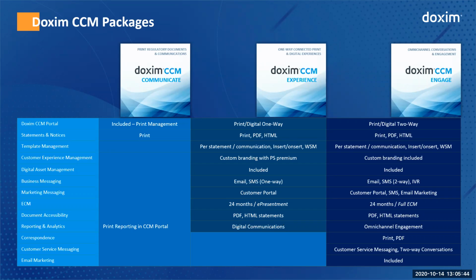What I like about the way we package this is it allows folks to take advantage of the complete solution, either the experience package or the engage package, and not have to take advantage of all of the features in one phase. So you might have an interest in going live on the new platform, take advantage of all the portal's capabilities, and want to make sure that your statements were HTML compatible and device responsive as a step one. And you might go to email or SMS, one-way SMS in the customer portal as step two. And then you might want to migrate into having that two-way communication later down the road, or implementing all of your statements as AODA compatible.